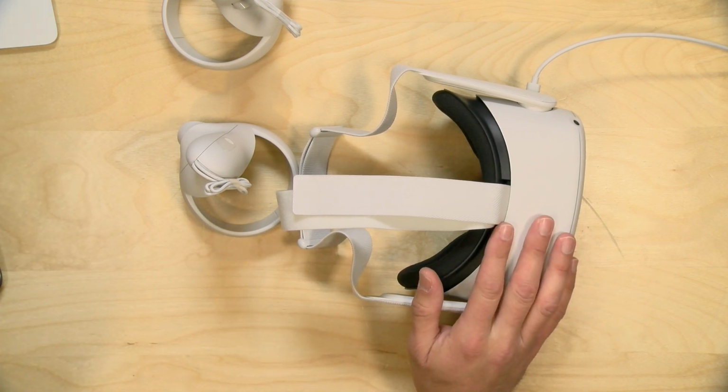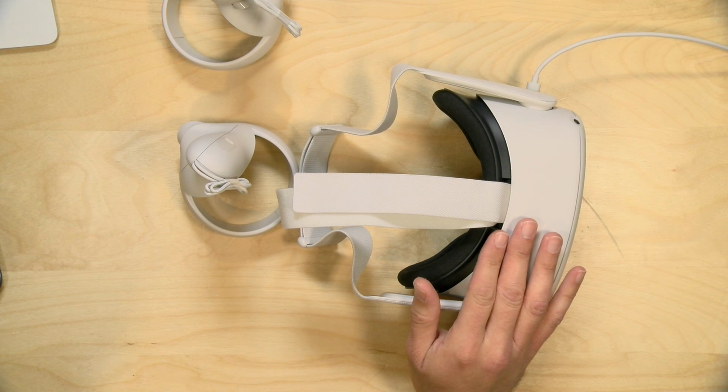Field of view, it says, is the same, although maybe it's the fact that I'm noticing this weird curvature on the peripheral vision on the side. I think it just finished updating. We'll put it back on in a second. So that was something that I noticed.